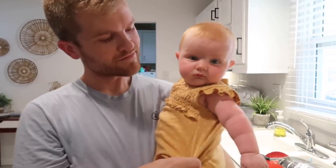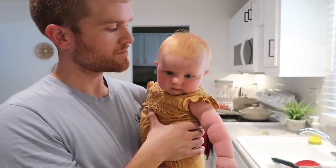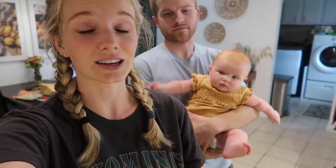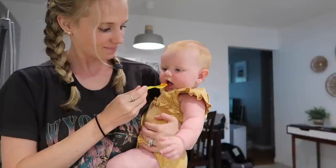Anyway, I just baked some sweet potatoes for Bria because I gave her a little piece of sweet potato the other day. I'm gonna try to give her more today, and she seemed to like it. She spit a little bit back out, but it was more because she didn't know what to do with it in her mouth, like how to really swallow it, and it was all mashed up. But she actually ate some of it too. She didn't cry, she liked it. So I'm very encouraged. I just baked these two so that I can mash up and have for her this week.